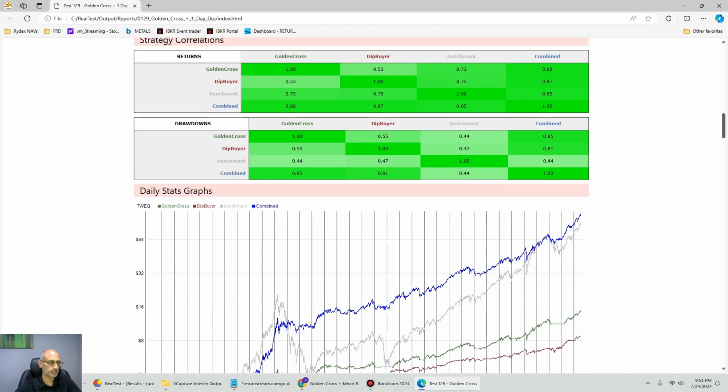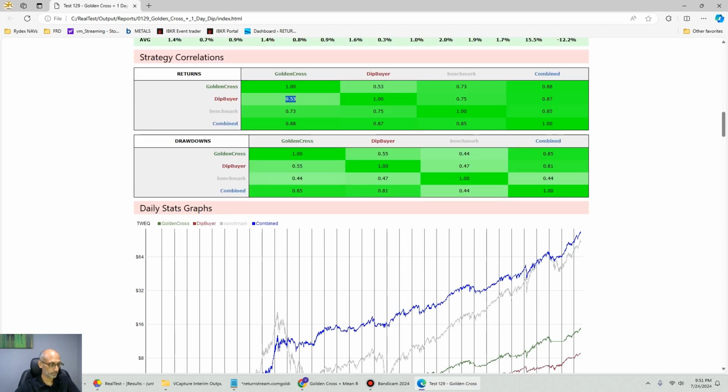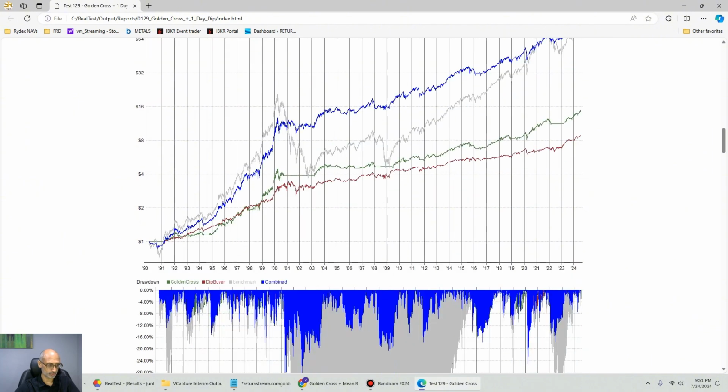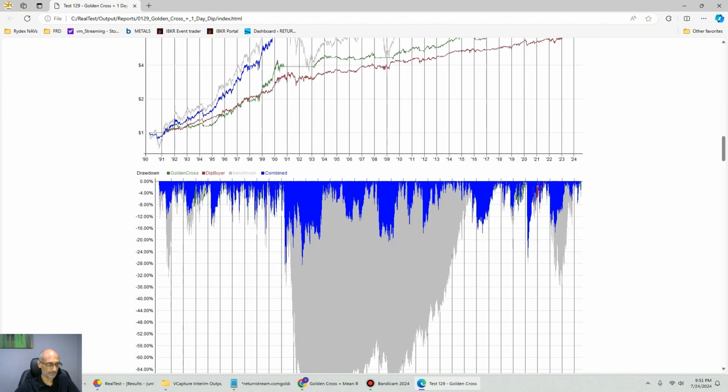So you can see some of the correlations here. Golden cross and dip buyer are 53% correlated. And so yeah, it's an overall much more controlled underwater graph.